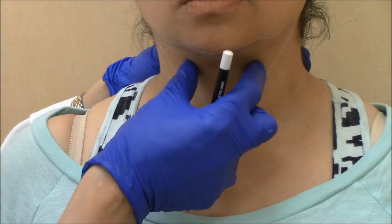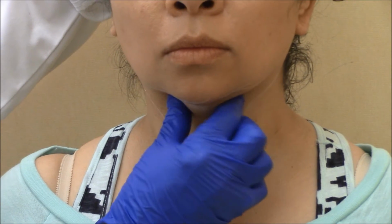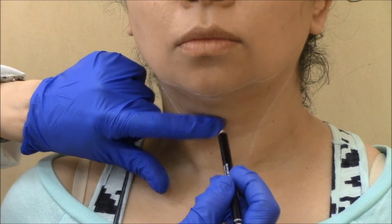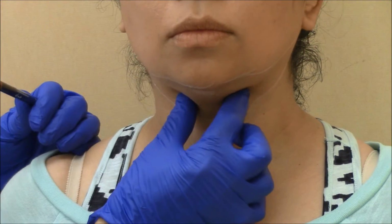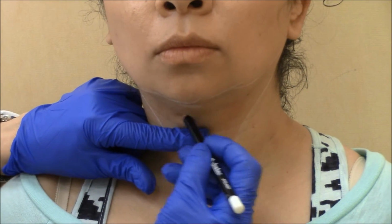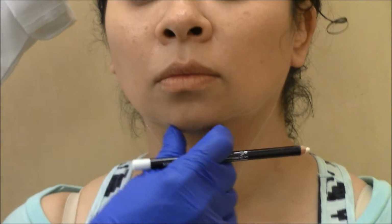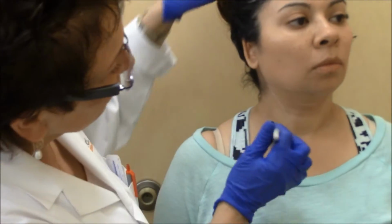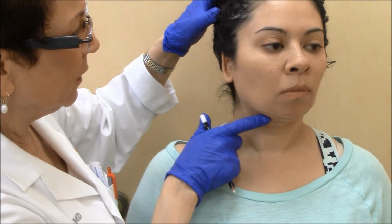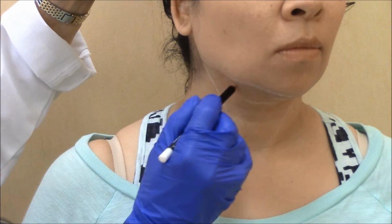And then the last thing I'm going to do is try to identify what we call the hyoid bone. It's a little bone that sits under the neck crosswise. And that is right there. Then we have what we call a no-fly zone. Can you put your tongue on the top of the roof of your mouth? So right now what I'm doing is I'm identifying her submandibular gland, which fortunately they're high.